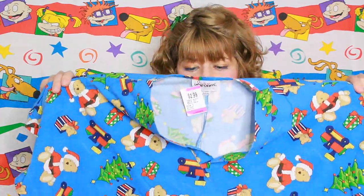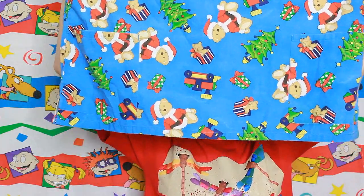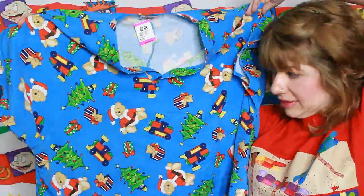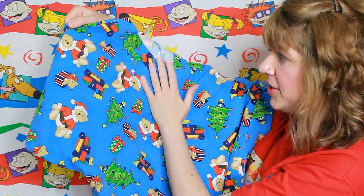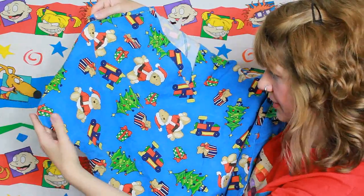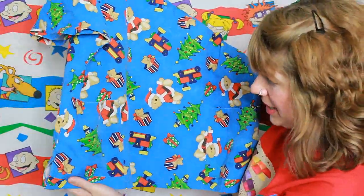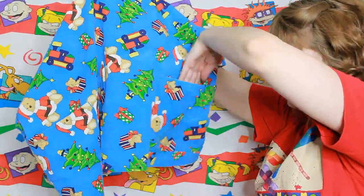My next item is a bear scrub top. Ooh, here we go. Christmas bear scrub top. All right, guys. This is cool. I love this awesome pattern, the Santa bear, and there's also a bear in a present. There's a cute little train going on and a tree, and oh my God, just nothing but super cuteness. What I really love is these pockets. There's some pockets right here that you could just put whatever you want inside of there.